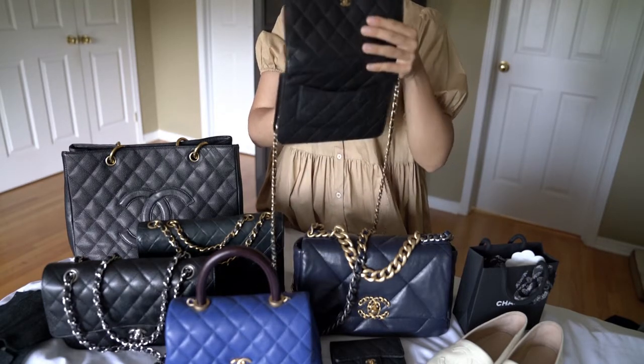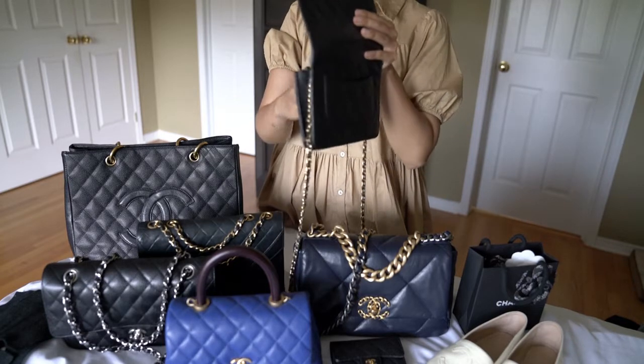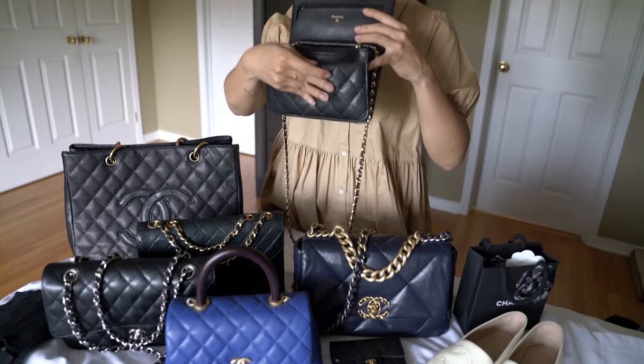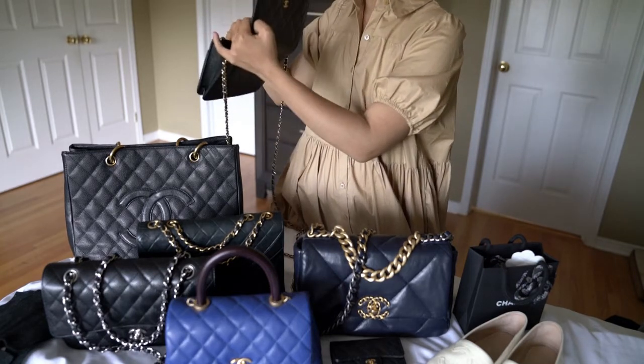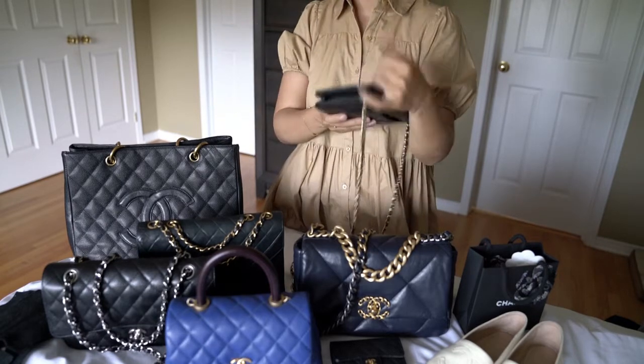But again, I tried to be careful with it, but I did not baby this bag, especially because it was in the caviar leather. This one was made in France. I'm trying to find the stamp. Yeah, this one was made in France.